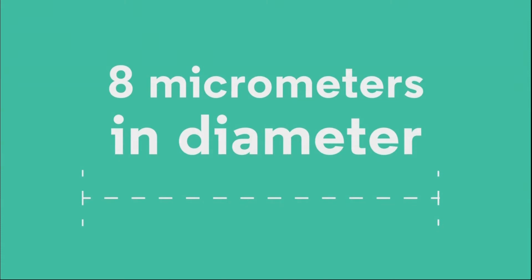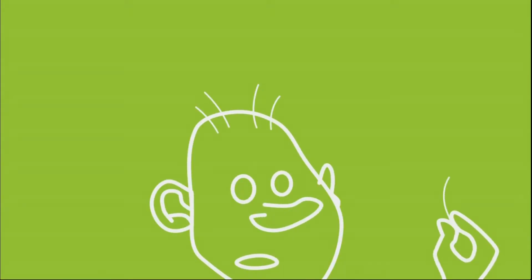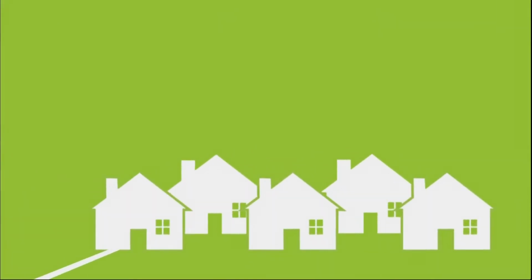That means, get this, your Optimum services are traveling over a cable thinner than a human hair at longer distances with minimal energy loss to boot. Can your hair do that? The fiber network delivers the Optimum services right to your neighborhood where it's converted back to a coaxial cable signal and sent to your home.